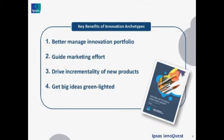The first is that archetypes will allow you to understand how to use research to manage your innovation portfolio, as opposed to just managing your projects, and how that can tie into a meaningfully higher share price for your organization. We'll talk about how they can guide the level of marketing and effort that should be given to any particular innovation based on how you decide you want to compete.